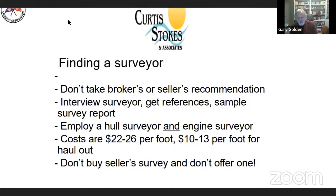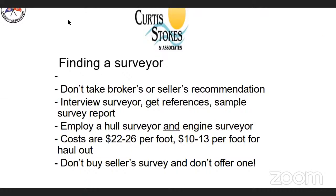And I was really heartened to hear Curtis say to folks about not letting a broker recommend the surveyor to you, because I haven't necessarily seen an example like Curtis mentioned, but there certainly is a temptation, I think, for brokers to recommend the surveyor that's going to be the easiest on the boat and help the sale go through. So it's nice to hear brokers who understand that that's an issue and let people make their own decisions about who the surveyor is going to be. And that's why we have Curtis on this webinar.